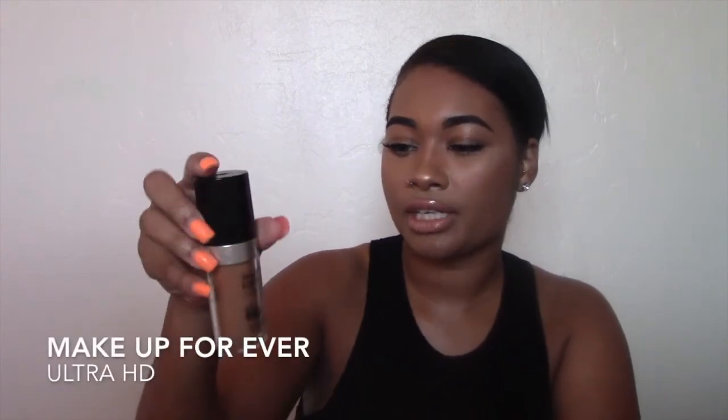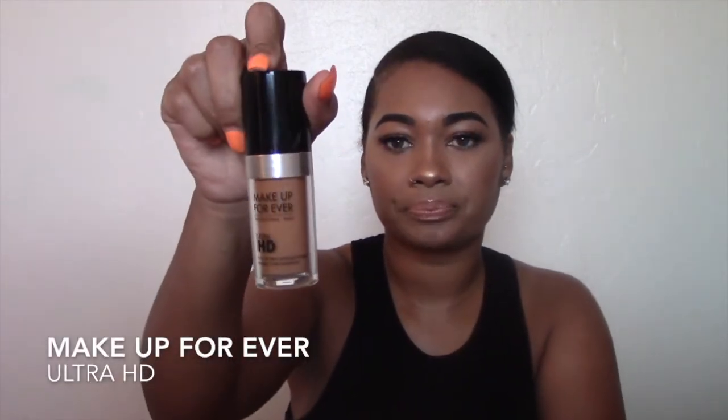And then the next foundation I'm going to talk about is another one of my favorite foundations. Holy grail. It is the Makeup Forever Ultra HD foundation. And this one I am in the color Y455. Makeup Forever, they usually do not have names for their foundations, at least not on their boxes. If you go on the website, then they have the names, but I recommend that you just remember your number.